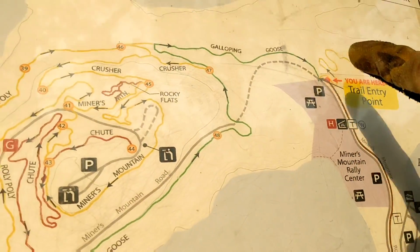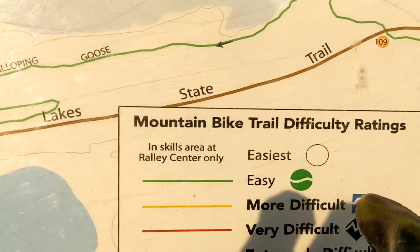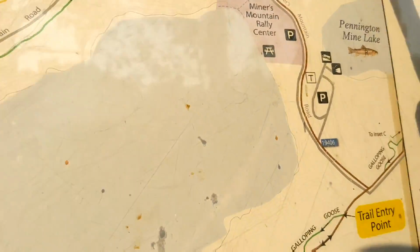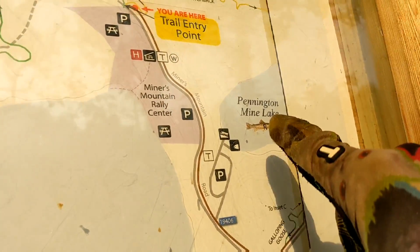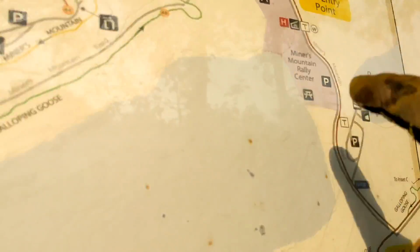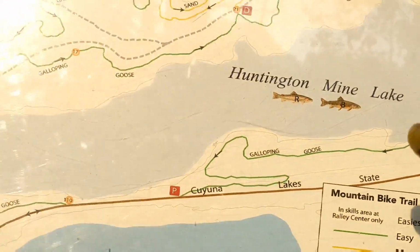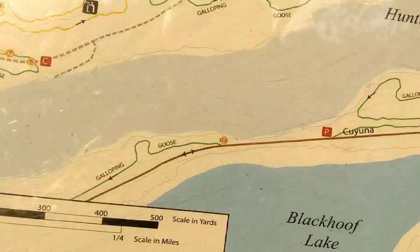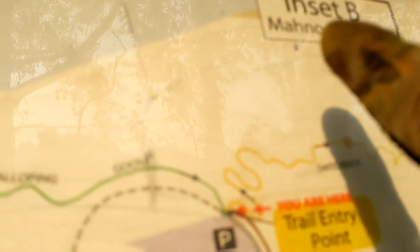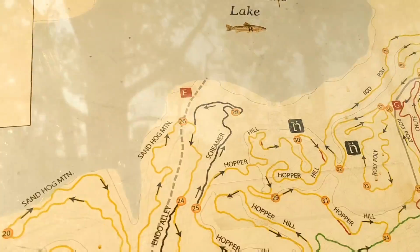Now I'm gonna get on this yellow trail, which is intermediate, I believe. Well, more difficult, but it's blue trail, so that's intermediate. And then it's gonna go around Pennington Mine Lake. So remember when I couldn't remember the name of the lake? Pennington. So this is Huntington Mine Lake, but they call this the, yeah, see, this is where it gets confusing. The Mahonaman unit. I'm always so confused.